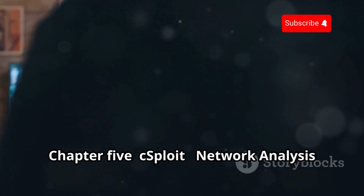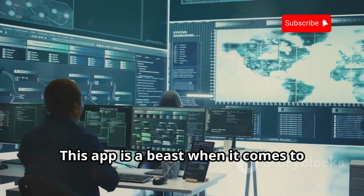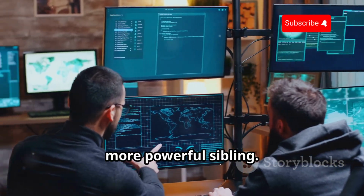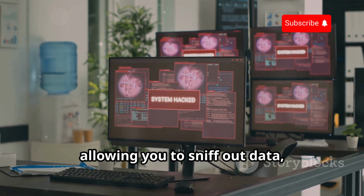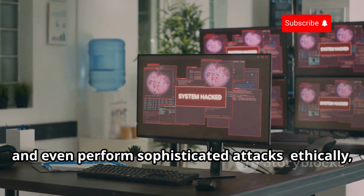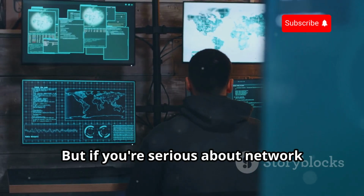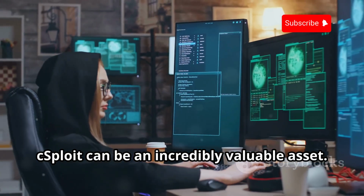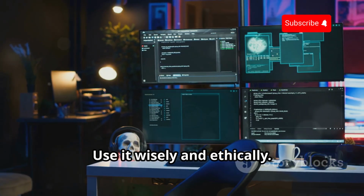Chapter 5, cSploit, network analysis on steroids. Now, for the more advanced users, we have cSploit. This app is a beast when it comes to network analysis and penetration testing. It's like zANTI's older, more powerful sibling. cSploit gives you granular control over network traffic, allowing you to sniff out data, identify vulnerabilities, and even perform sophisticated attacks. Ethically, of course. It's a complex tool, so it's not for beginners. But if you're serious about network security and have some technical chops, cSploit can be an incredibly valuable asset. Just remember, with great power comes great responsibility. Use it wisely and ethically.